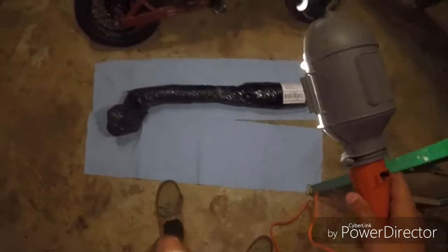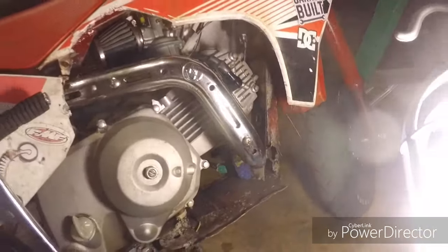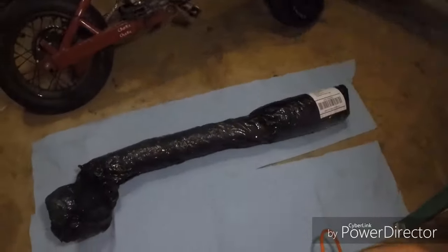What's up, guys? It's been about 5 days since that last clip and my muffler has arrived. I'm going to take this light over here and show you. There's no light in my garage, I'm filming on a GoPro. But the engine motor's there, the old exhaust is right there and there. Here's the new muffler. And I'm going to get this thing unboxed.